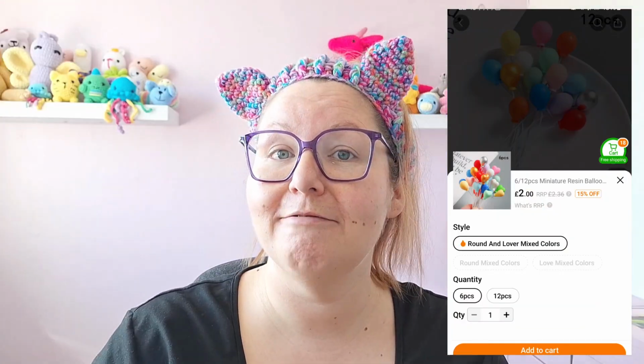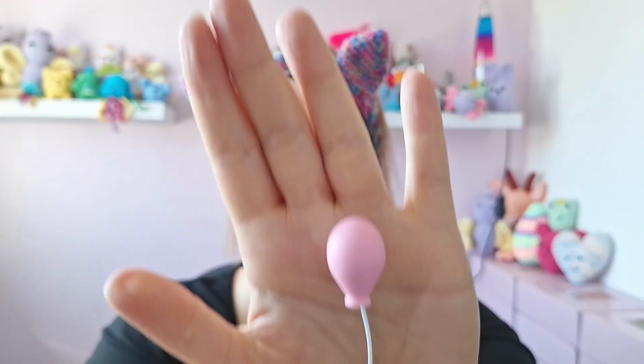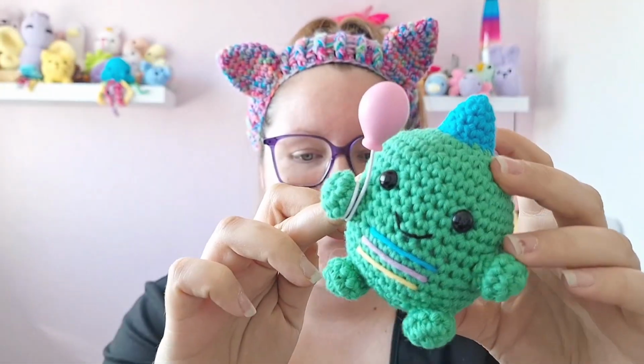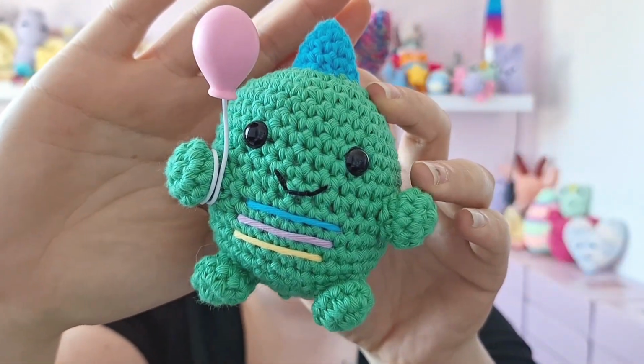And I thought it'd be a really nice idea to have one of the amigurumis holding this up as a little balloon in the springtime. I suppose my thoughts were going something along these lines. Oh, it's so cute! Just that cute amigurumi holding up that little balloon. Absolutely adorable. So that's the kind of vibe I'm going for with these little balloons.